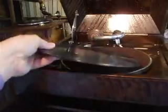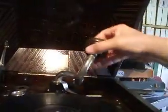So here we go with Columbia 3513, Josephine Foxtrot, played by the Savoy Orpheans at the Savoy Hotel, London. Now I think I've wound this one up. Yes, I have. Here we go. Using the Meltrope 3 soundbox.